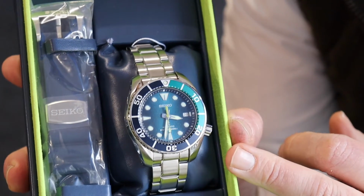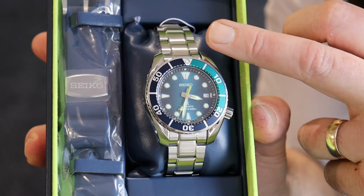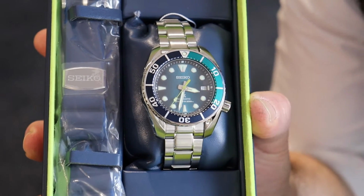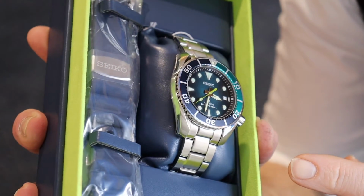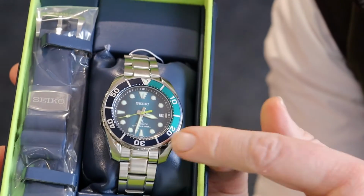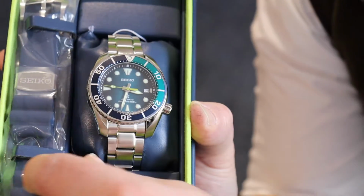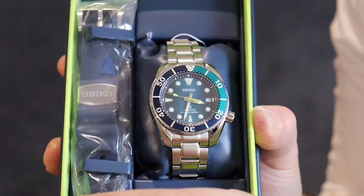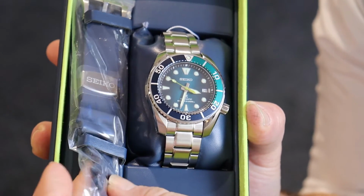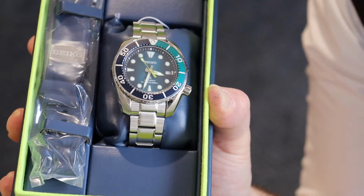I'm just loving the dial on this. I don't know if you can see, but it just graduates from just that bit of green through to what is actually a very dark navy. It looks like black, but it's actually a very, very dark navy, which works beautifully if you want to put it on the rubber diver strap as well, like if you're actually going to go diving with this.